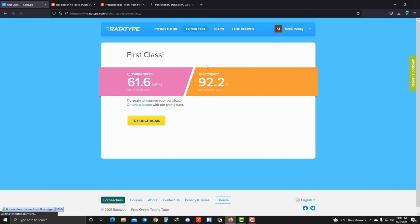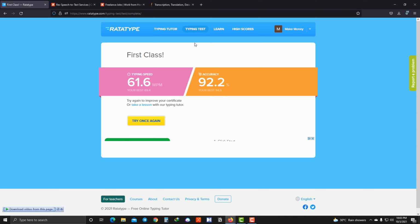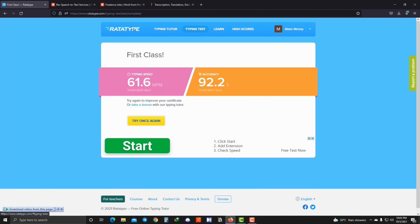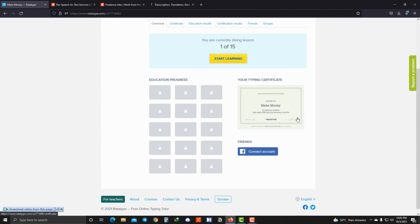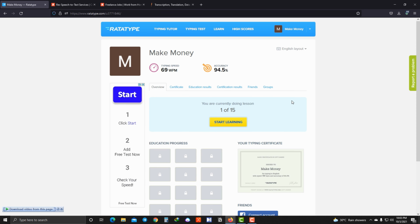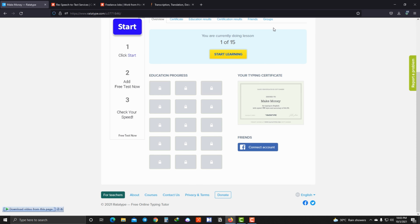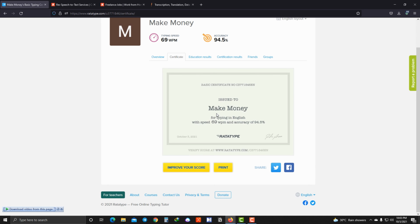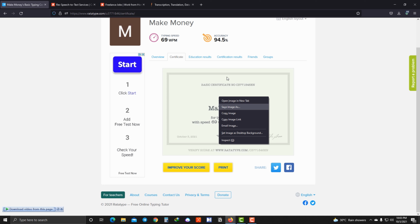And we are done. We got our typing exam again, and it was 61 words per minute. Now, once you do that, all you gotta do is just click go back to home, your profile right here, and you will simply have your certificate. Then when you get your certificate, you will have your certificate as a photo and even proof. You're just gonna simply save the photo because we will need it later for sure.